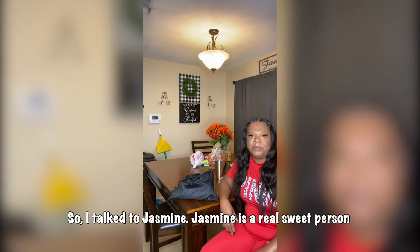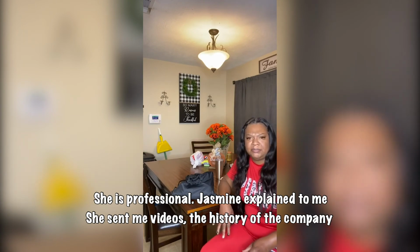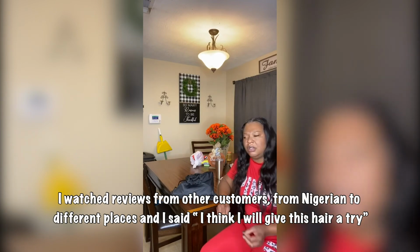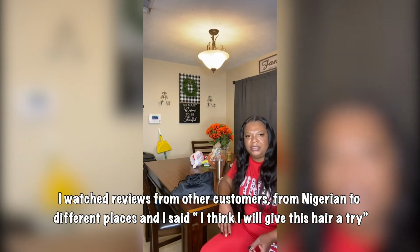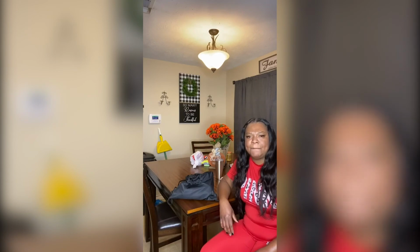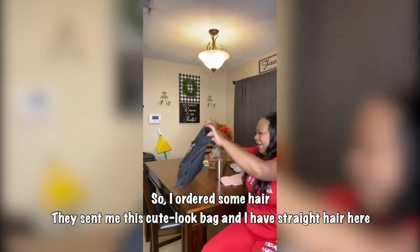Jasmine is a real sweet person. She's professional. Jasmine explained to me, she sent me videos, the history of the company. I watched reviews from other customers from Nigeria and different places. And I said, I think I'll give this hair a try. So I ordered some hair. They sent me this cute little bag.